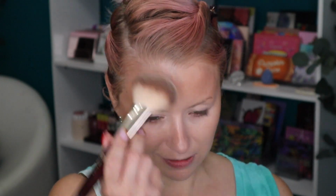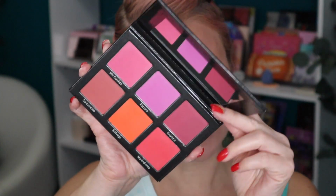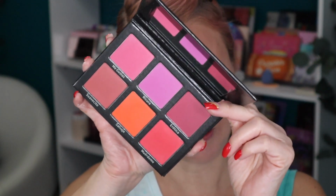I love this bronzer. I love a nice little glowy bronzer. This is a good one from Tarte. All right, so now we're gonna go into this It's Belle Besame palette. Ooh, how pretty are these shades?